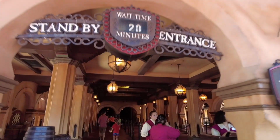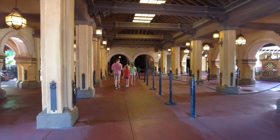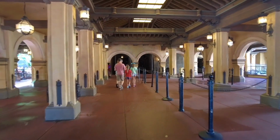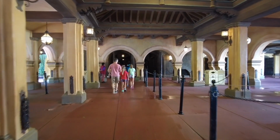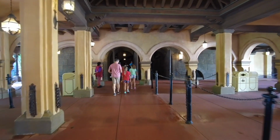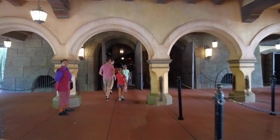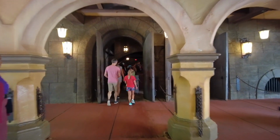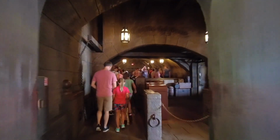But we're going to jump on Pirates here. It's about a 20 minute wait time. I still think that it's pretty low. It's higher than I like to do, but I don't think it's going to be the full 20 minutes, just based on all of the wait times that they're putting out right now. And they're all over the place. They've changed a couple times today. I think just because of the rides being down and everything fluctuating, people shifting areas of the ride, so it changes a little bit more.